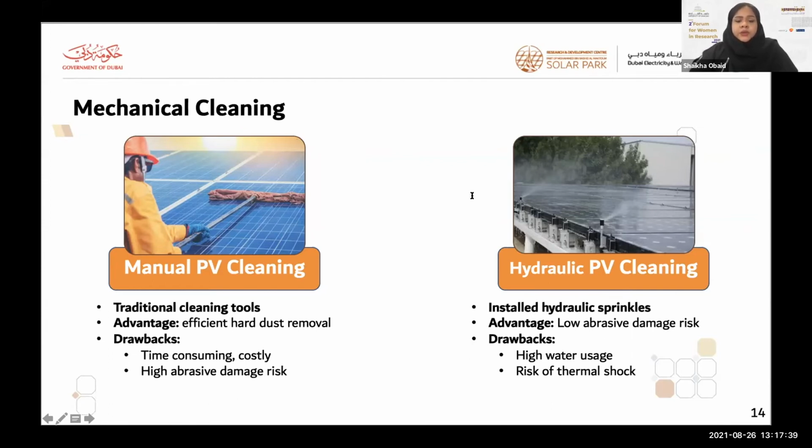So in order to avoid the drawbacks of manual cleaning, water cleaning is another widely used cleaning method. Water cleaning reduces the potential of abrasive damage as no panel brushing is performed during the cleaning procedure. The cleaning mechanism is based on installing hydraulic sprinklers that deposit water on the PV panel surface in order to wash it. Now, the main issue with this method in desert regions is the scarcity of water resources, and this method does include using high amounts of water.